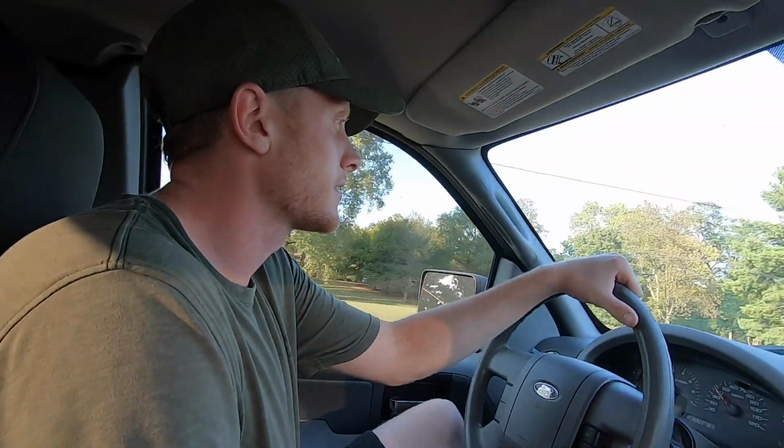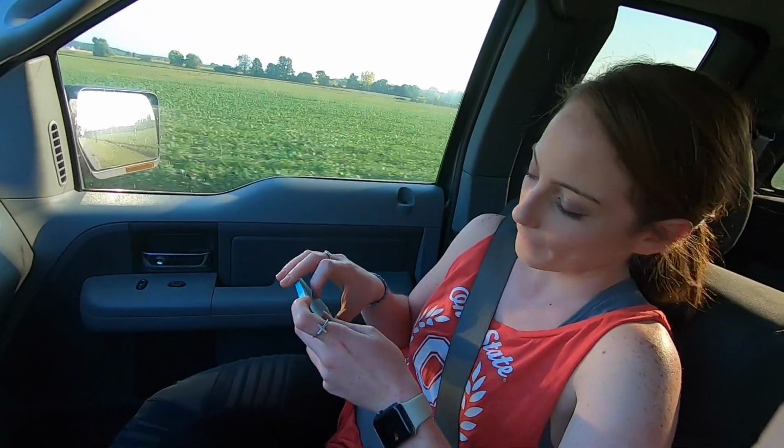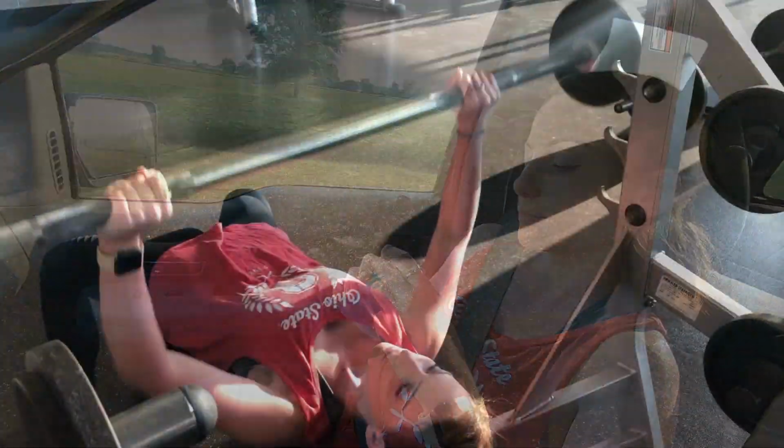This stupid shelf. I'm about to try and do some flashcards while we're driving. Nice. I need to memorize these vitals. What are you studying for? Pediatrics.